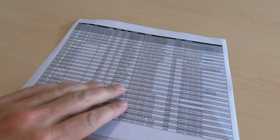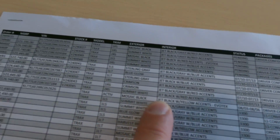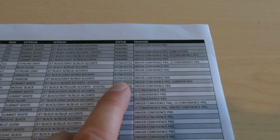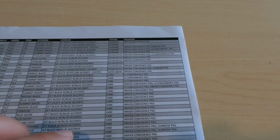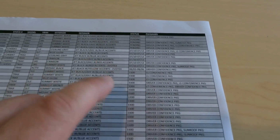We look at the list here. This is everything we have being built. The top 10 or 11, like I said, are being built. They're coming in July 10th to the 13th. These highlighted ones on top are already spoken for. I actually just sold this crimson red RS model about an hour ago.